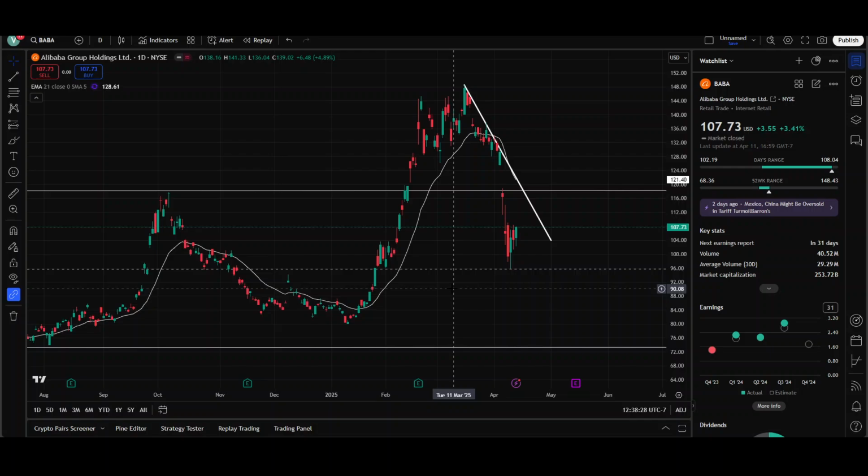Holdings with the ticker symbol BABA. I will first be going over what I see in the daily chart and finish the video off with the weekly chart. This video is for entertainment purposes only. Please trade at your own risk.